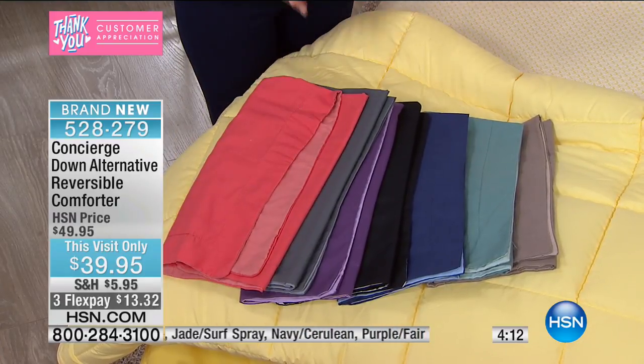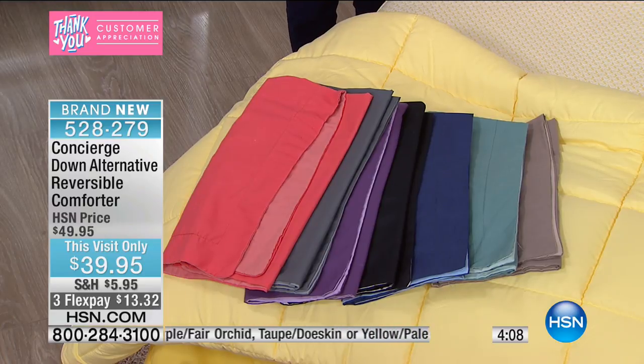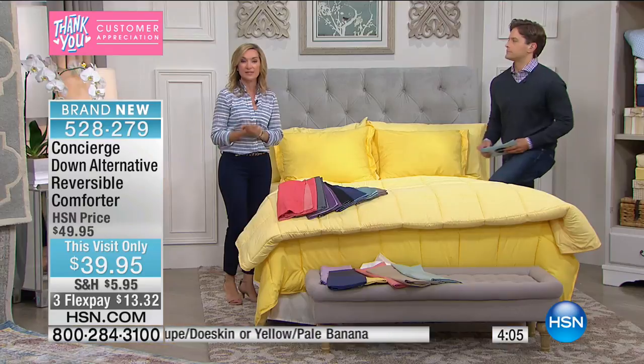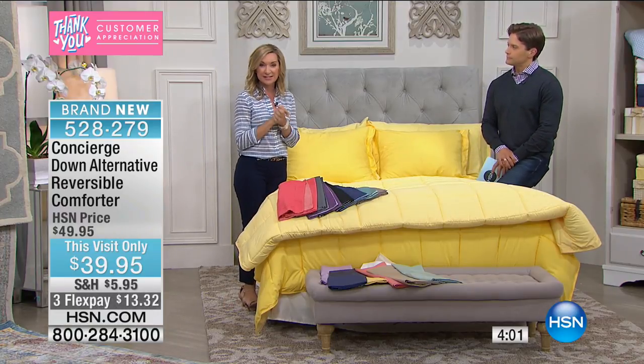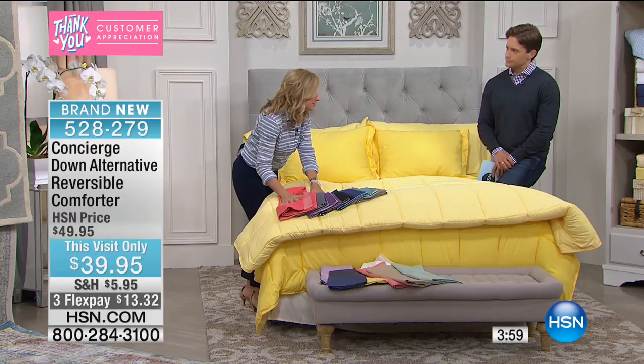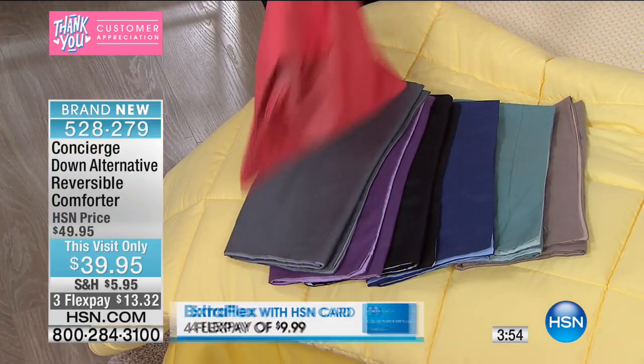So whether it's for the guest bed, the fold-out, the air mattress on the floor, whatever you want to do with this, this is the time to pick it up, because not only does it match back to today's special, but we have the matching shams, and that's very rare. And just to be able to get a dyed to match, it's not easy.